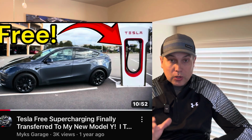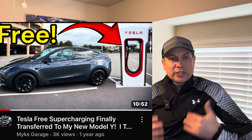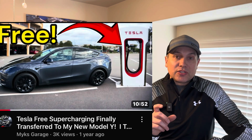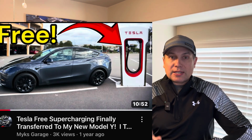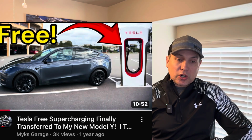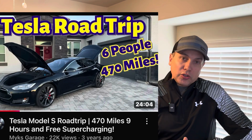So I really value the free supercharging. I thought it was really cool. Even though I don't have a lot of superchargers near me, it's extremely valuable on road trips. However, the downside to having one of these older legacy Model S's or an old Model X that has free supercharging is they charge excruciatingly slow on the superchargers.